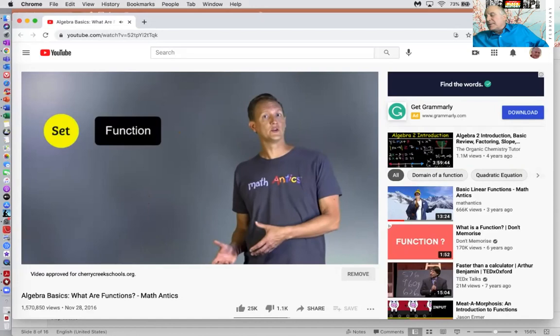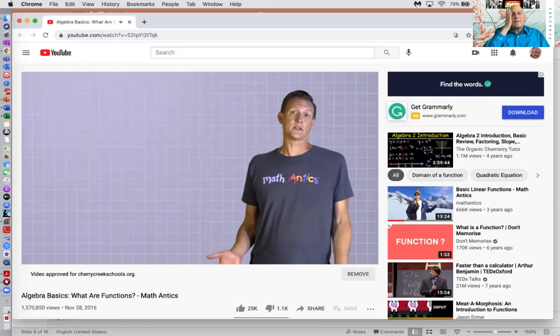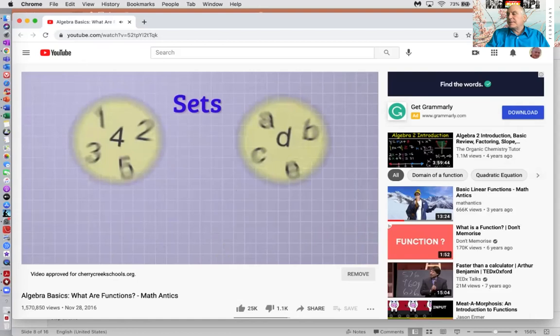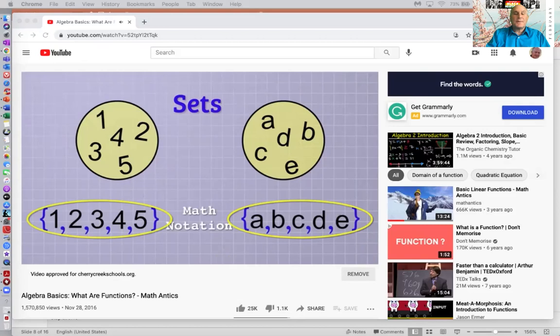A set is just a group or collection of things. Often it's a collection of numbers, but it doesn't have to be. A set could be a collection of other things like letters, names, or just about anything. Sets are sometimes shown visually like this. But more often, you'll see sets written using a common math notation where some or all of the members of the set are put inside curly brackets with commas between them, like this. A set can have a finite or an infinite number of elements.